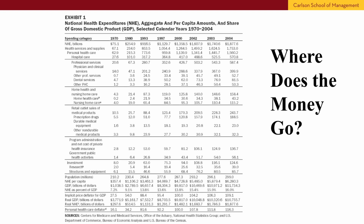Lots of dollars here. This is a pretty complicated chart. It's fine to just pause and take a look at any particular point, but just call out a few things. We're looking at trends over a period of time. It is sobering to see, and these dollars are not inflation adjusted, going from $75 billion in 1970 to $1.8 trillion in 2004 for expenditures, which breaks it down by what do we see in terms of professional services, whether it's physicians or otherwise, home health, actual retail outlet sales of where things are, what administration costs.